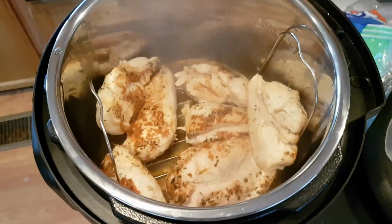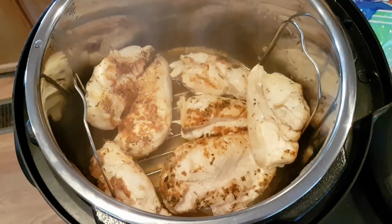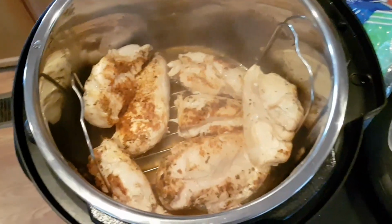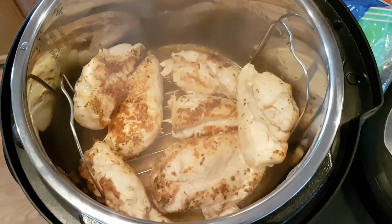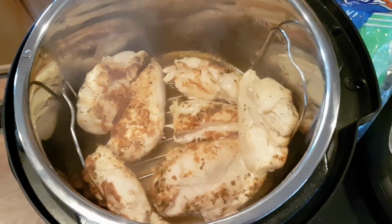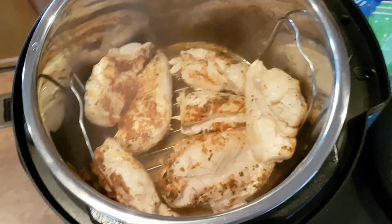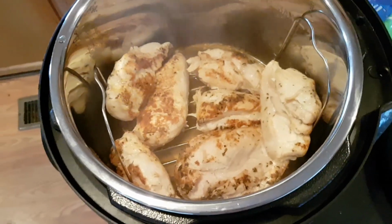This is the finished product. If you don't dump out your liquid, you can make an amazing gravy with that, and you can thicken it with either potato starch or flour or cornstarch, whatever you prefer to use. I'm going to package this up once it's cooled down, and I have meat for all my recipes for the next few days.